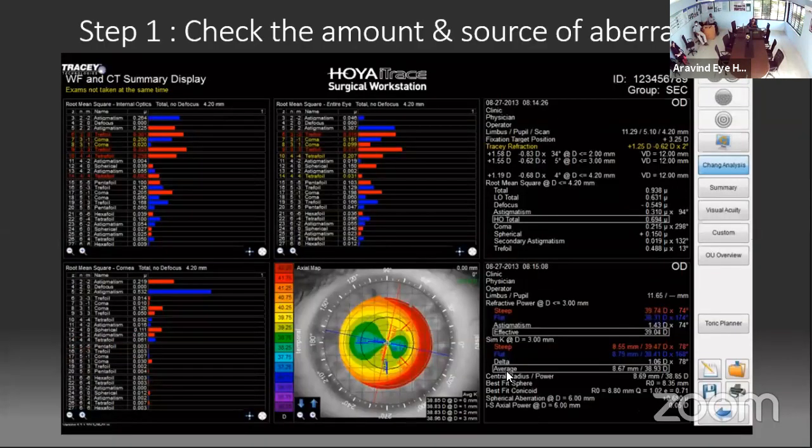So now we use the eye trace. Step one, we go and check the amount and source of aberration. Here, the total aberration is around 0.938. Normal RMS should be less than 0.3 microns. Here, you can see the cornea is almost free of aberrations. All the letters are in white here. If it is in red, it means it is abnormal.